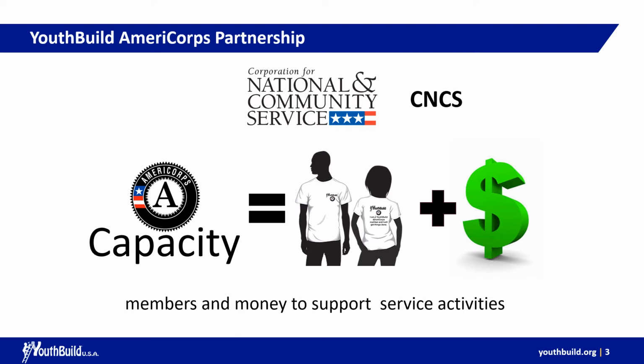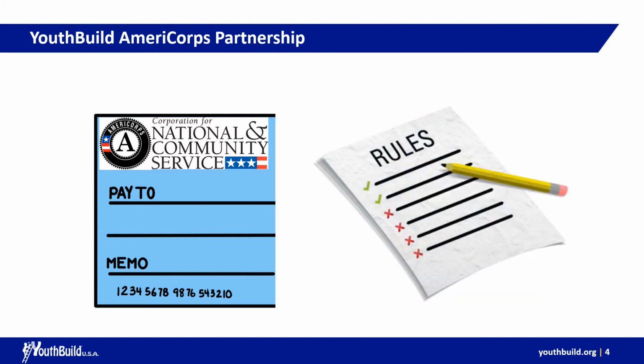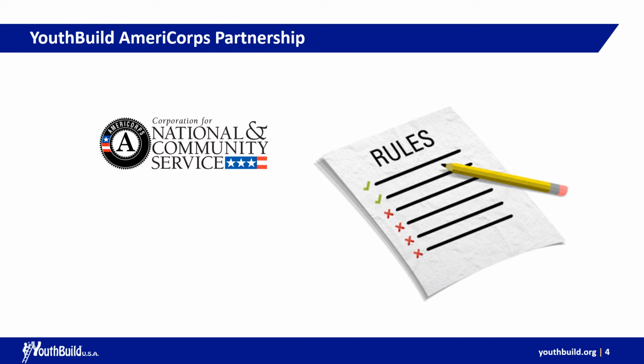The YouthBuild AmeriCorps partnership is about providing resources in the form of member positions and operating grants to increase the reach and capacity of local YouthBuild programs. While it would be great if YouthBuild USA were granted these federal funds and could simply write a check to local YouthBuild programs, that's not the nature of this agreement. The fundamental nature of this agreement is that you perform certain activities during a certain period of time, then the federal government will reimburse you for certain costs.